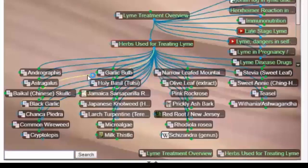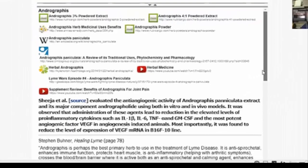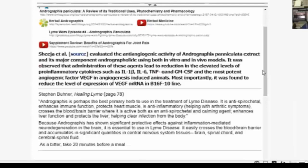So, for example, Andrographis. In the Buhner protocol, which I'll show you, he considers Andrographis to be the most important herb for treating Lyme. So he's saying that if you only have one, use Andrographis. Here is a quote from his book, and I'll just read it. Andrographis is perhaps the best primary herb to use in the treatment of Lyme disease. It's anti-spirochetal, that's the type of bacteria. It enhances immune function, protects the heart muscle.